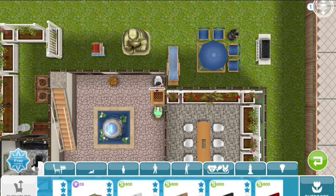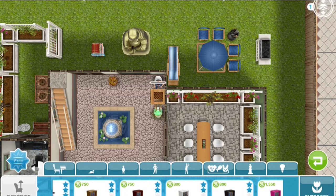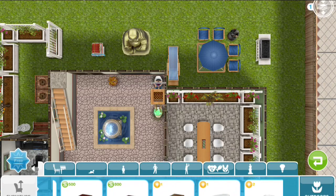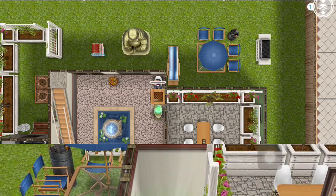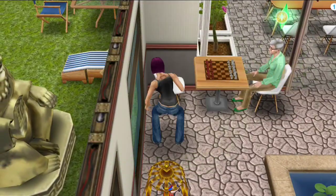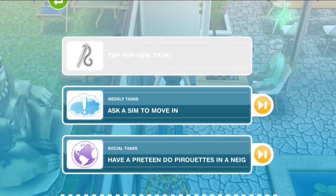You do need some chairs. You need a place in your house that has room for chairs, and you can put a chair there. And again, it's right here, 300 simoleons. Cool, we got an LP from that.